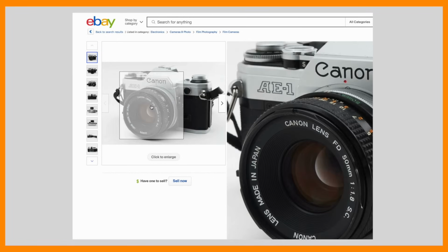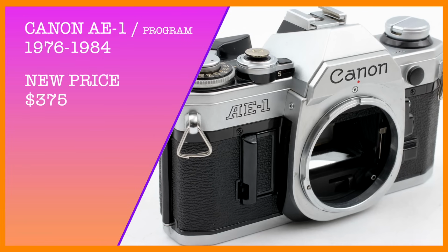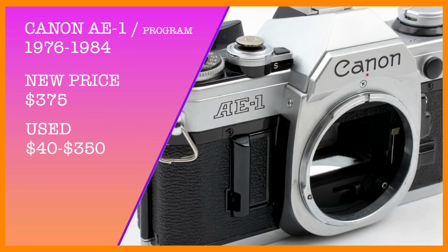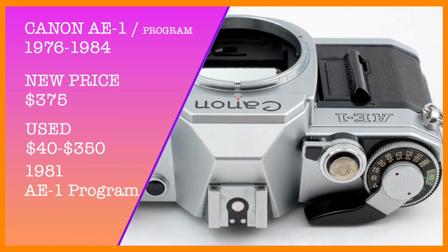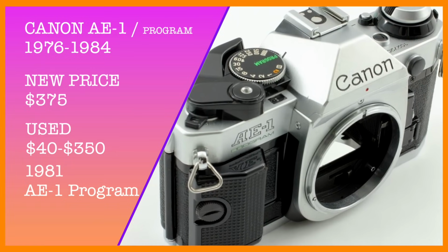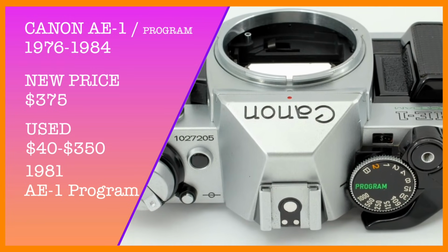And at the time they would have cost around about $375, but today you can pick these up anywhere between $40 and $350. Introduced in 1976, the AE1 continued production until 1984, during which time in 1981 they released the AE1 program, which was a fully automatic camera, automatic aperture and shutter speed. All you had to do is put a film in it and press the button. And the shutter speeds range from bulb to 2 seconds all the way to 1,000th of a second.